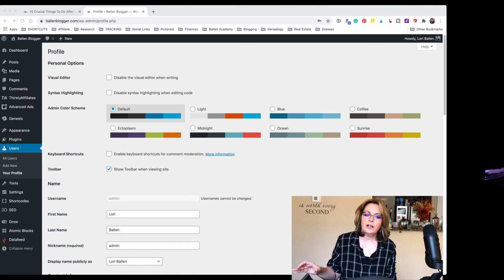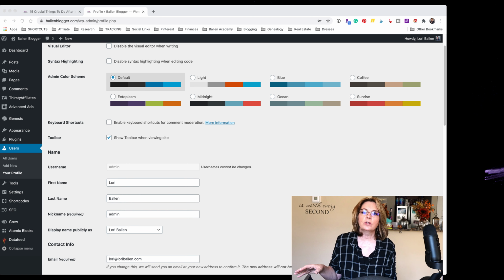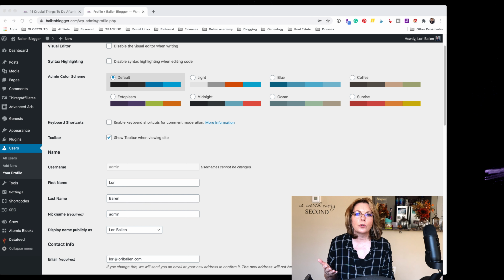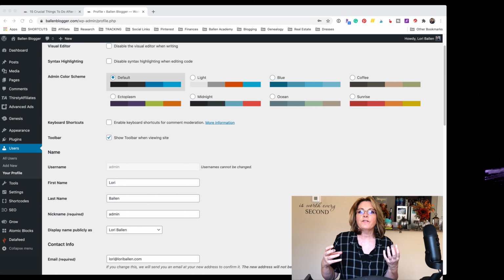Your profile is going to be used in certain widgets and areas on your website, including the author box if you have the author box enabled. So you're going to want to set this up. Now, there is something with Google called EAT, where it's looking at expertise, authority, and trust. One of the things that it uses when it looks at a website and at blog posts and decides who to rank for a particular keyword phrase or which page to return in the results for a specific query, it's looking for expertise.